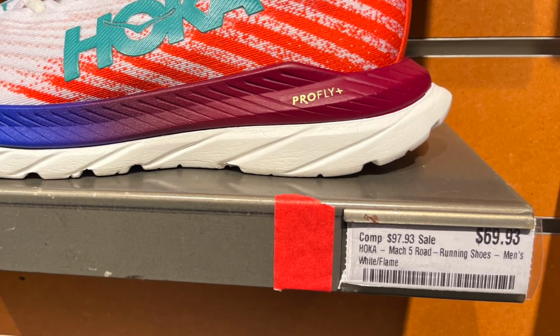I went online, it's not showing, so I think this is going to be an in-store deal only, and your mileage may vary, but they did have a few different good deals there on the shoes in the used section and in the new section. This was a new deal that I saw, so go ahead and check out your REIs in the store if you want a deal on the Mach 5.